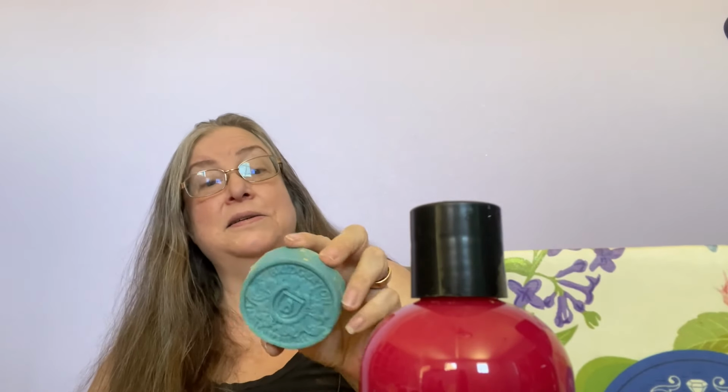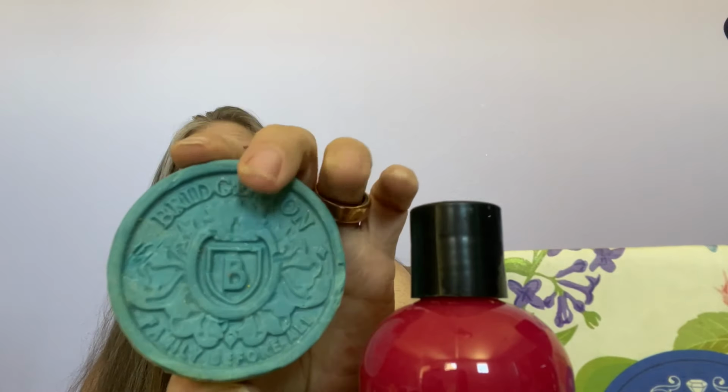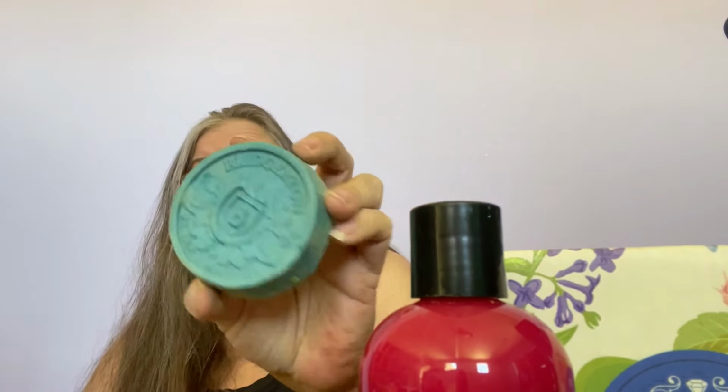I love this. It smells so good. And this is a soap. I love it. What a beautiful color. And it's got the Bridgerton motif on there and the logo. So, wow, this is a nice scent. I really like this. So far I'm liking everything in this box. Let's see what else we have here.